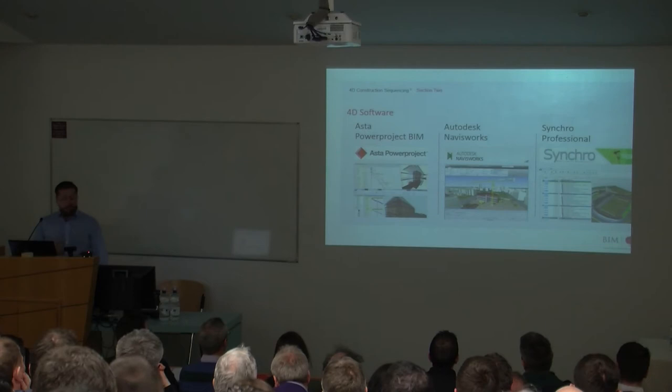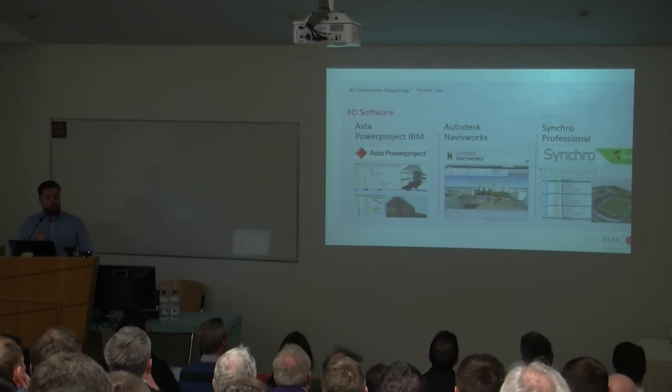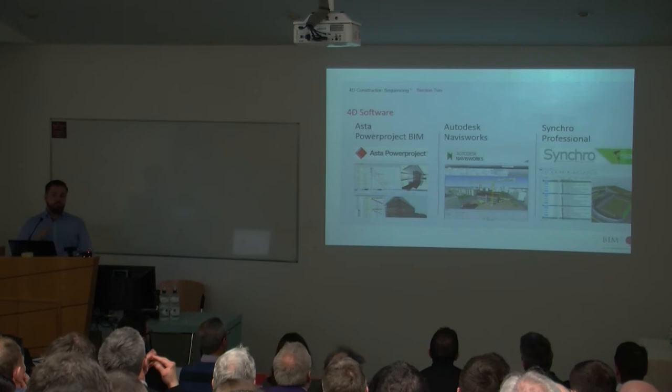The next point, briefly, is around the software that you'd be using. As I mentioned with the Gantt chart, you could use Asta or Primavera to develop your Gantt chart, your construction program. There are different platforms out there at the minute that you can then use to take that construction program and your 3D model and start linking the two together.